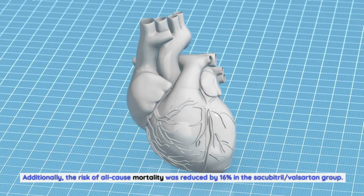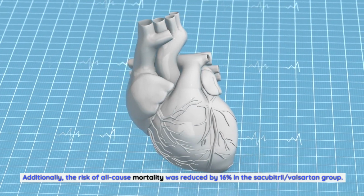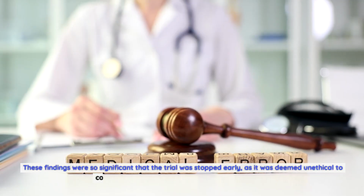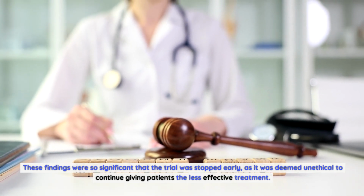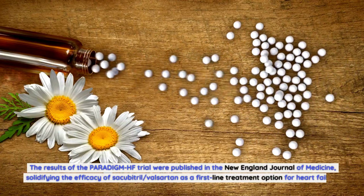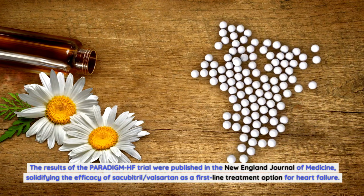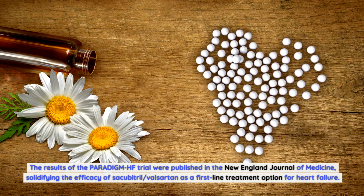Additionally, the risk of all-cause mortality was reduced by 16% in the sacubitril-valsartan group. These findings were so significant that the trial was stopped early, as it was deemed unethical to continue giving patients the less effective treatment. The results of the PARADIGM-HF trial were published in the New England Journal of Medicine, solidifying the efficacy of sacubitril-valsartan as a first-line treatment option for heart failure.